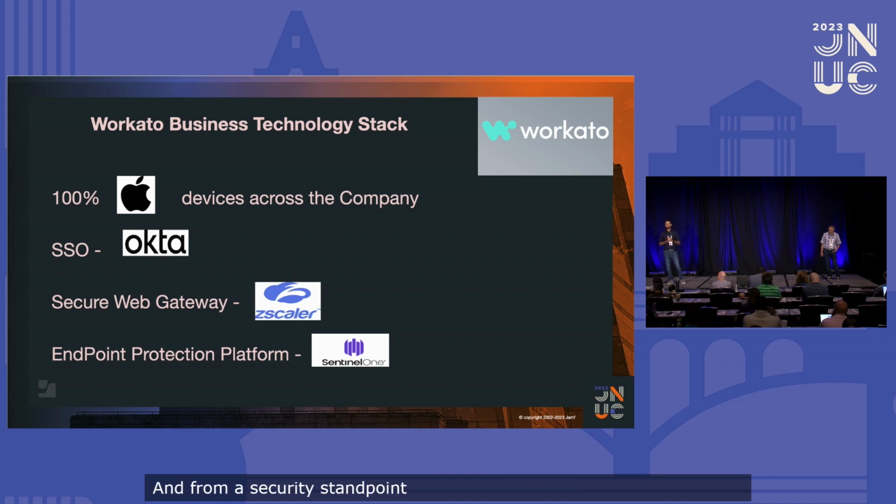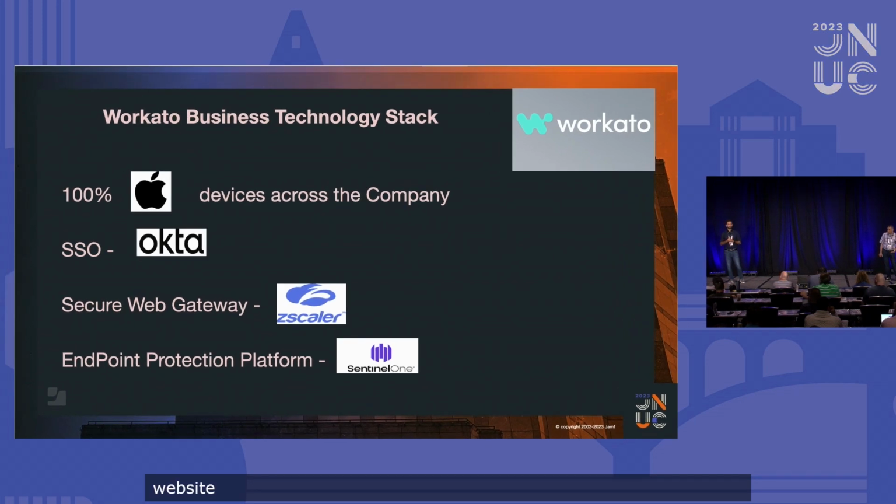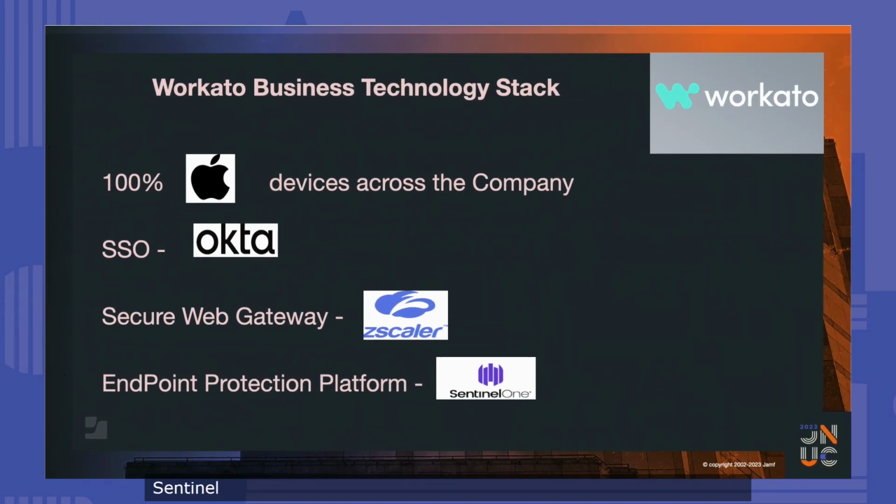So Zscaler is our secure web gateway, meaning we have agents running on the laptop. So anytime any employee goes to google.com, any website, Zscaler is doing the inspection, right? So it gives us that protection. SentinelOne helps us with malware detection, USB access. So these two tools are important from a security standpoint.